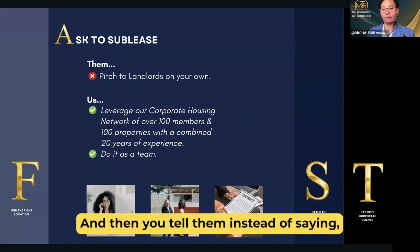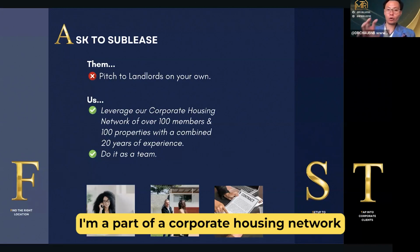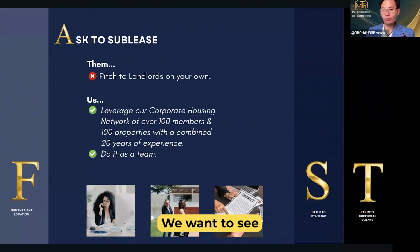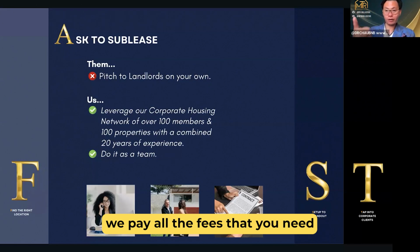And then you tell them, instead of saying, "Hey, we're a mom and pop, can I Airbnb your property?" No, we say, "I'm a part of a corporate housing network, over hundreds of members. We've done hundreds of properties, over combined 20 years experience. We want to see if you're probably qualified for what we do. And if it is, we pay all the fees that you need."